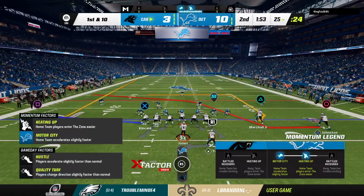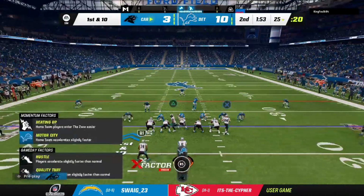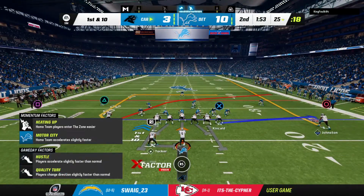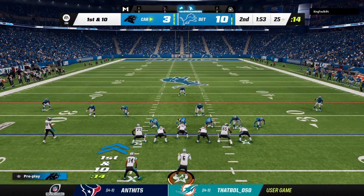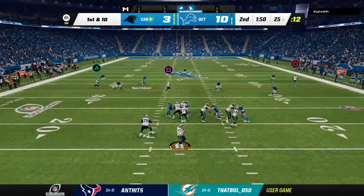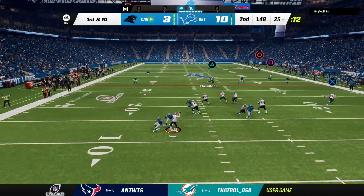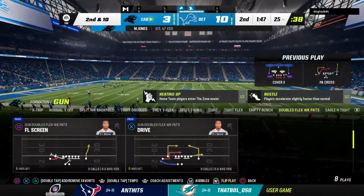The Panthers out there and ready to begin their next drive. Just a lone field goal for them so far, trailing 10-3 as they come up 1st and 10. Off the play fake. Jones out to his left. And he'll just get rid of it. They've been playing sound fundamental defense.